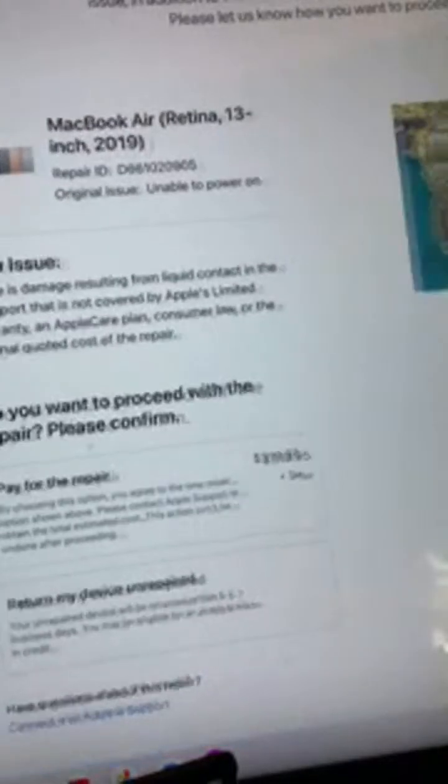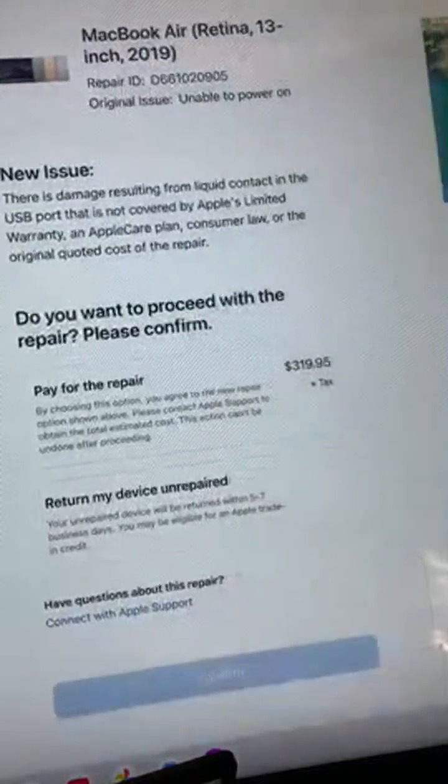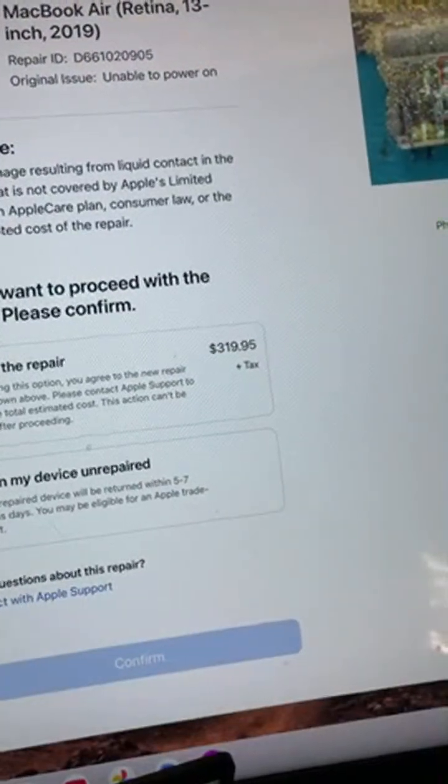We found another issue. So, photo of the issue, and they're saying there's damage resulting from liquid contact in the USB port that is not covered by Apple's warranty. They want 319. So I think what they're saying is the $200 plus another 300 for 500 bucks.